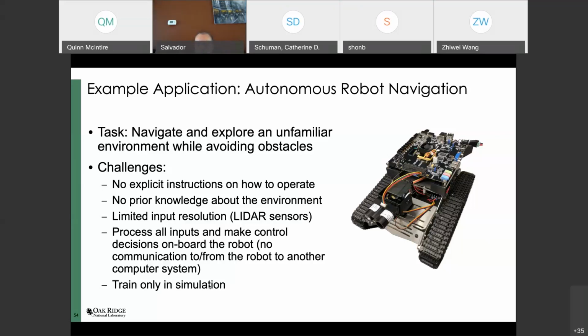The reason we only use 1 LiDAR sensor is because this was a student project and they had a budget. The goal was to process all of the inputs and make all control decisions on the neuromorphic system on board the robot. In this case, we used the Dana 2 system implemented on an FPGA.